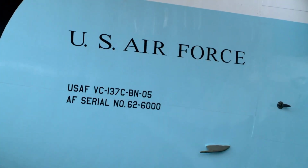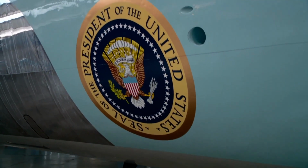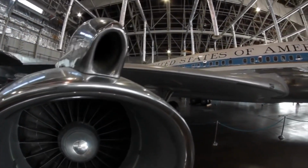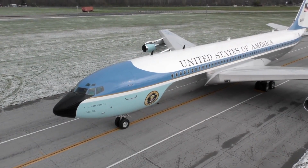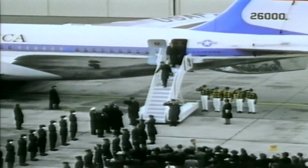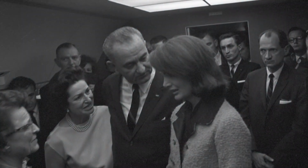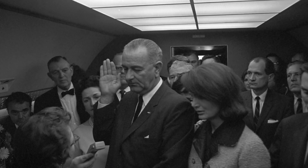In 1962, the first aircraft designed specifically for presidential travel entered into service. Special Air Mission, or SAM 26000, premiered the now famous Air Force One paint scheme and was the most technologically advanced aircraft used for presidential travel. SAM 26000 was just 1 year old when it carried President Kennedy home from Dallas, Texas, after his assassination.